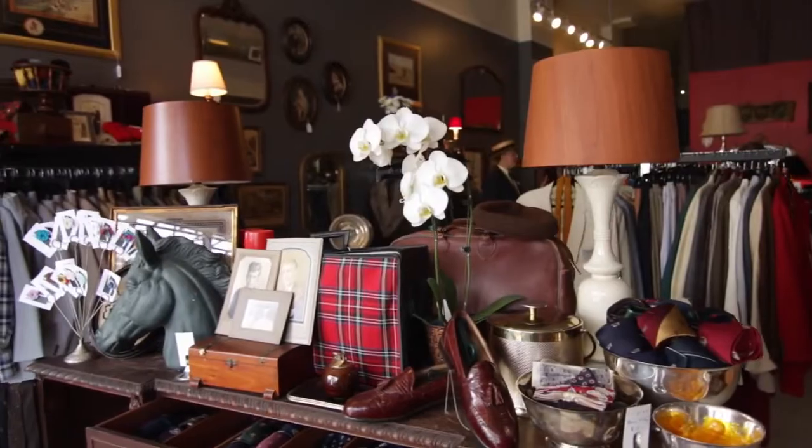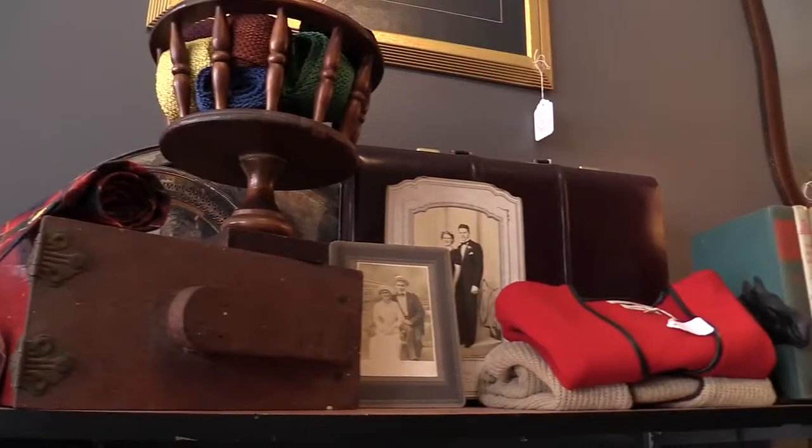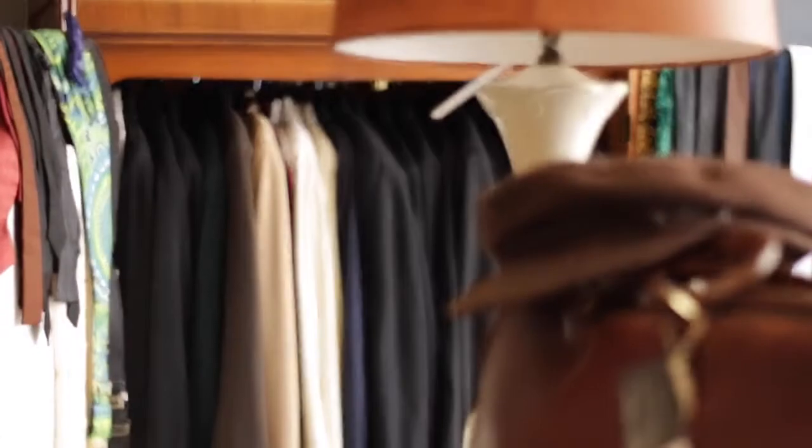I handpick every piece in my store. It's got to have one little something that makes it more than just a jacket. That's the only way I'll stock items in my shop. And I dig. It's hard. It's a lot harder than I ever thought it was going to be. And you never run into a whole collection. It's always one piece here and maybe a couple pieces there. But I'm willing to do that because it is a labor of love. Fashion's always been my passion, so to speak.